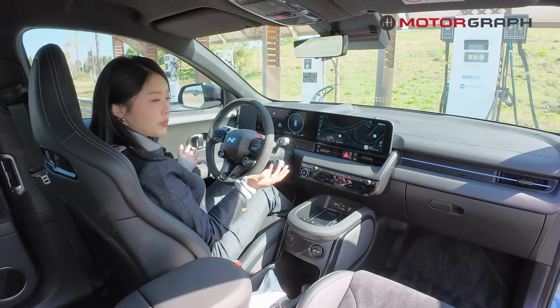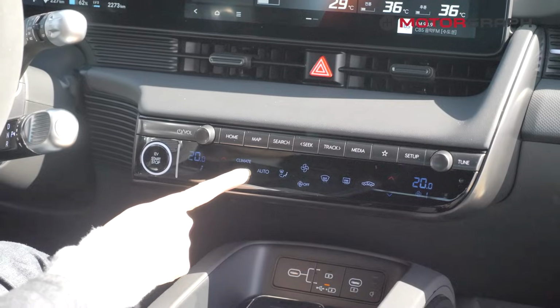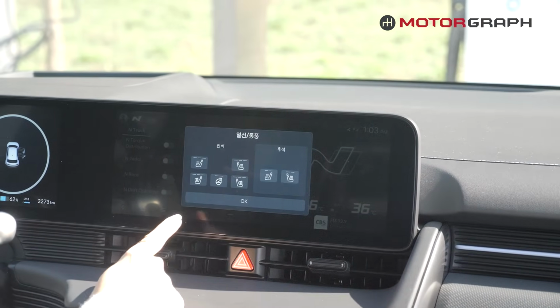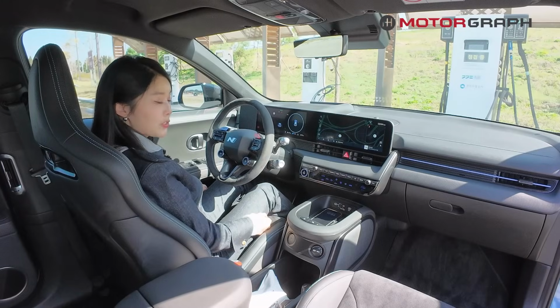And some good news for those in very hot and humid countries. These bucket seats also come with air-cooled seat functions. So you get the heating function as well as the cooling function.